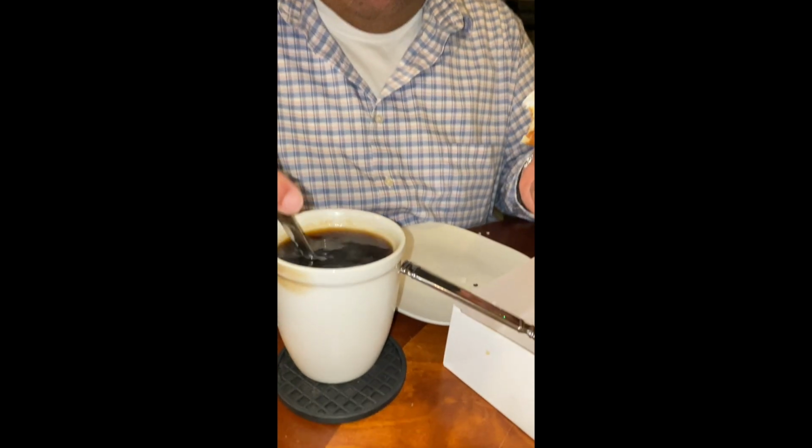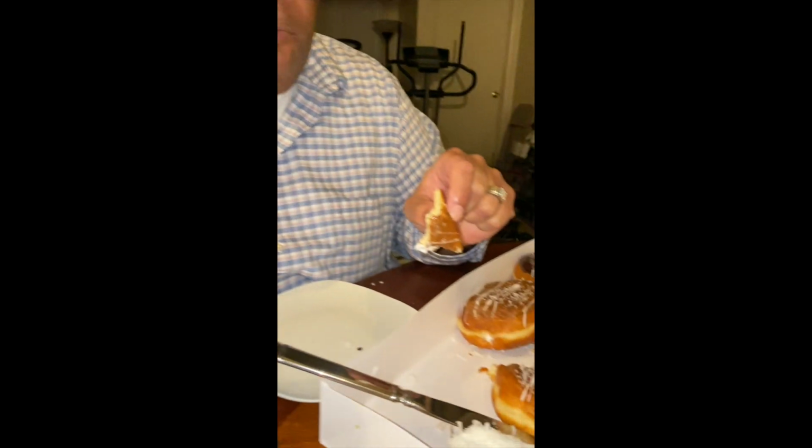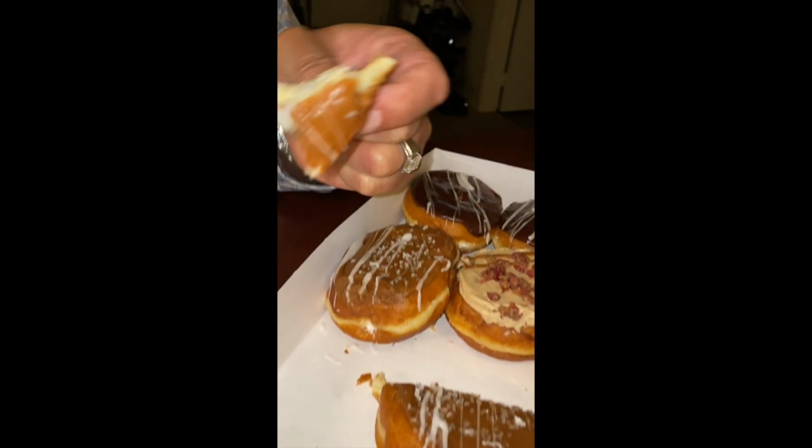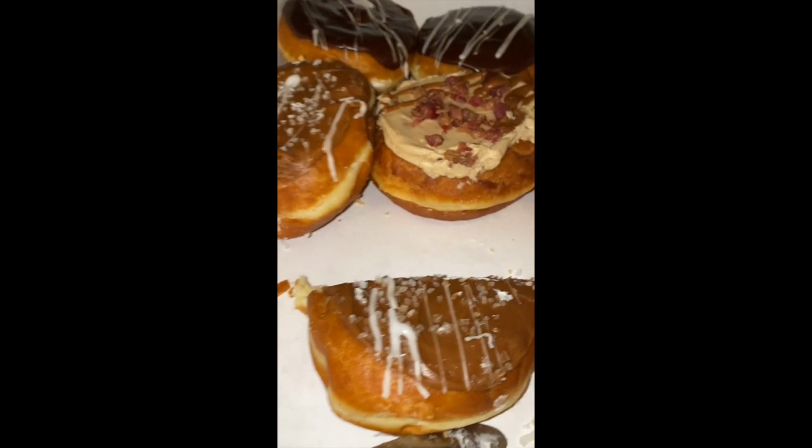Folks, this here is my dinner. My wife had pizza for dinner. This is my dinner, okay? And I'm having it with some black coffee. Oh yeah, okay? Then you get that little rock salt on top. Sweet and salt. You get that sweet and salty effect. Let me tell you, folks. Let me tell you something. It doesn't get any better than this. It really doesn't.